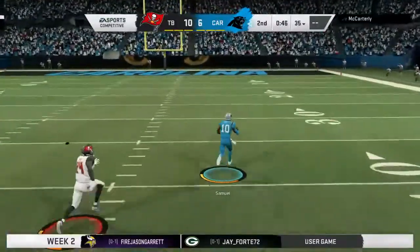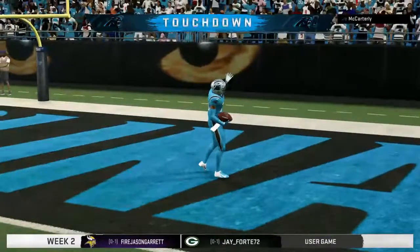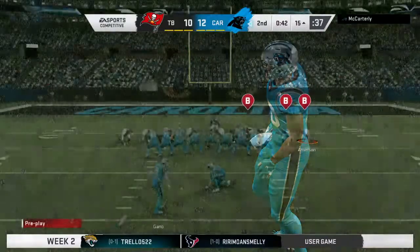And I think he's going to go. They're not going to get him. The 30, 10, touchdown, Carolina. The kick return touchdown goes for 97 yards. And the Panthers have taken the lead.